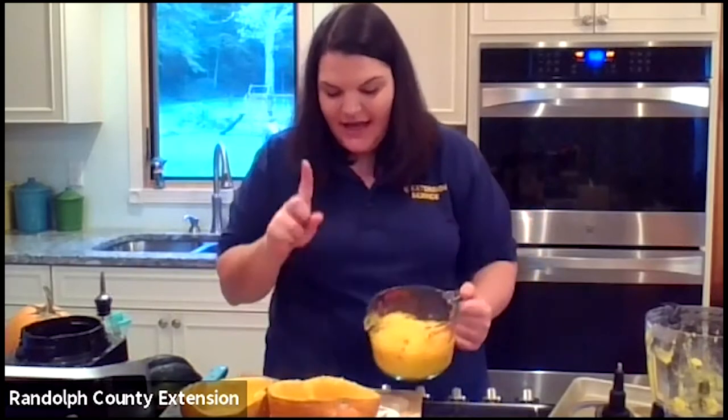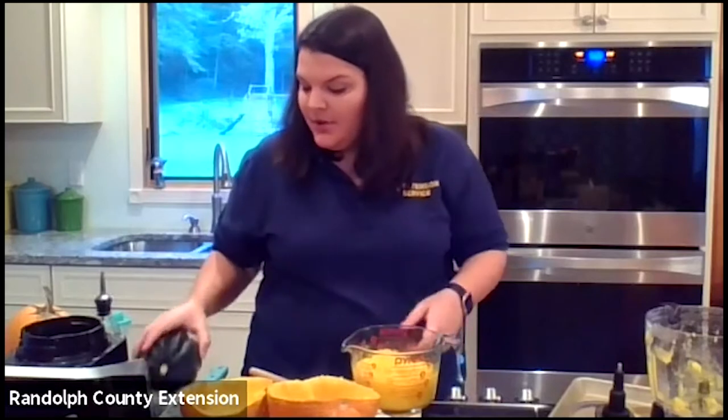My family, our favorite thing to do with pumpkin puree is actually to make pumpkin ice cream. And it is delicious. Highly recommend. Now, if you don't have pumpkins and you have some other type of squash, most squash are interchangeable in recipes. So you could use, I have an acorn squash here. And there are plenty of other squashes that you can use in place of pumpkin.